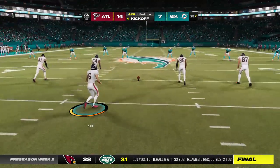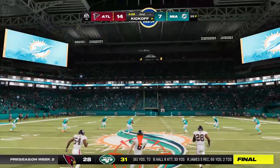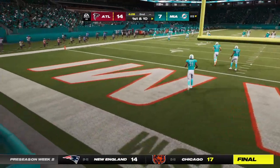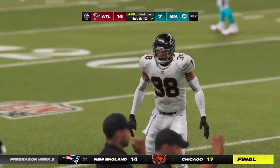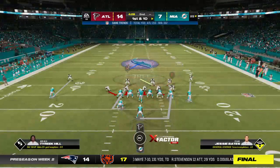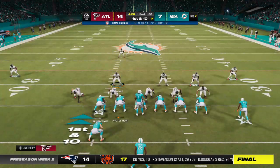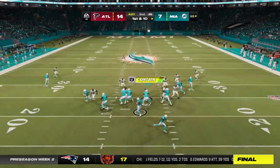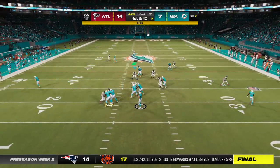Following the touchdown, here's Koo to kick off. And this will not be returnable. It's out of the back of the end zone for a touchback. The Dolphins at the line ready for their next drive. That 7-0 lead of theirs short-lived as they've now given up 2 straight touchdowns to fall behind by 7.